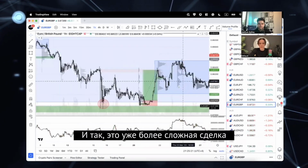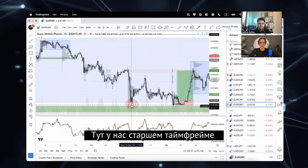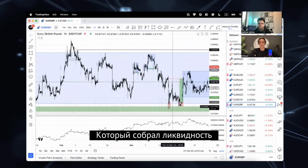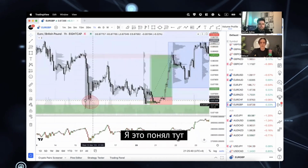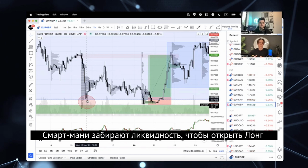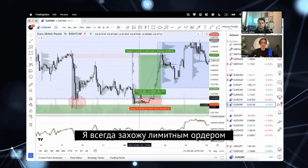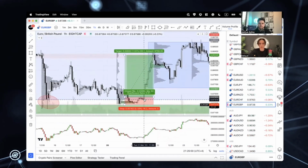Here it's a more complicated trade, because we have a provocation from the smart money. On the high time frame, we have a liquidity level. We have a provocation from the smart money that just aggregated liquidity from the retail investors by this sweep. I understand that here smart money can aggregate a position to open long, and I can join this big player. I always enter the market by limit orders.